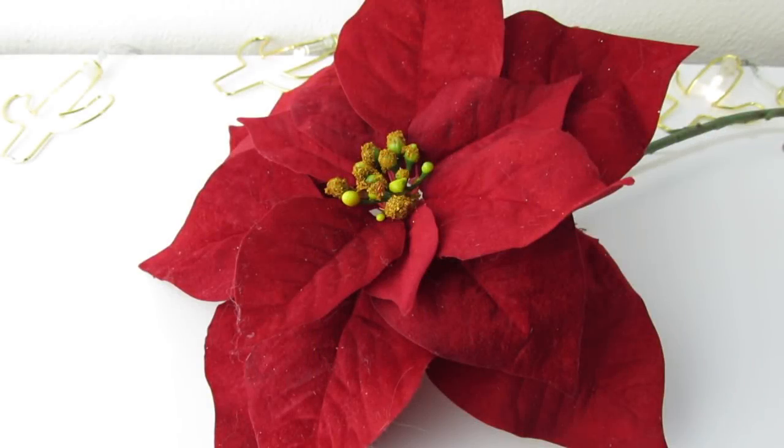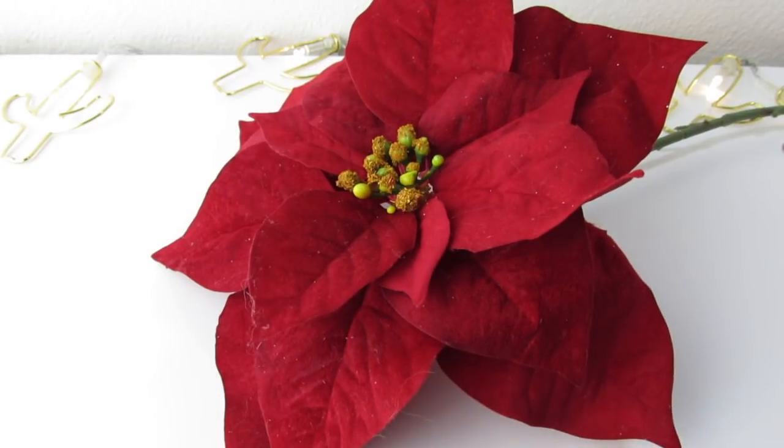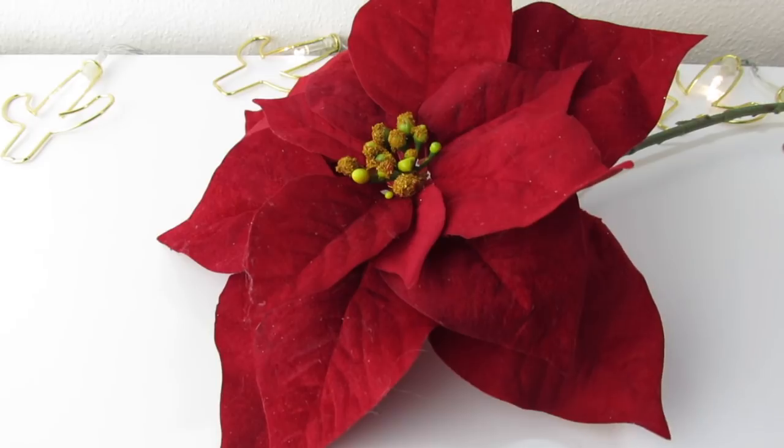Okay, so the first thing I have here is a super huge poinsettia, and of course it's faux. It's a faux poinsettia for $2.99. I think it will be really pretty in an arrangement or a wreath or even taken off and put on a gorgeous gift bag. I think it will be so pretty.